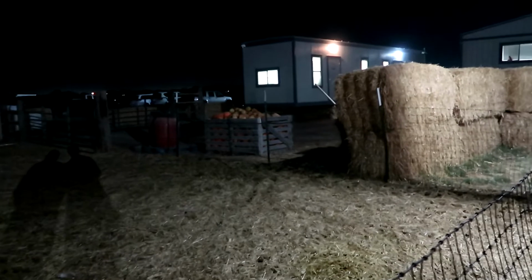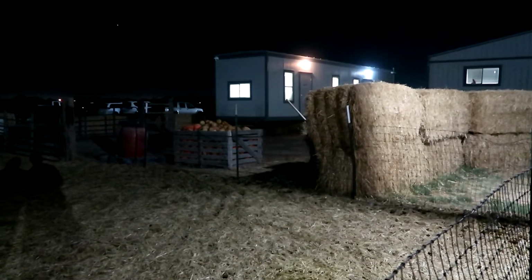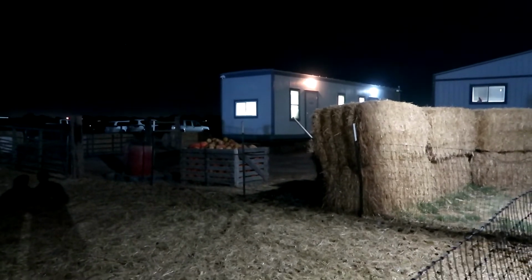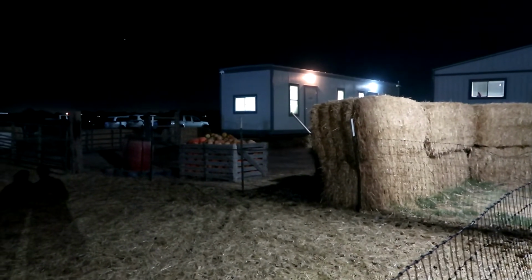Also, can I just have that whole basket of pumpkins? It doesn't look like they're using it. I can use it. I'll just put it right in my front yard and have millions of pumpkins.